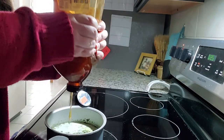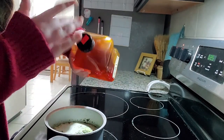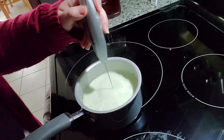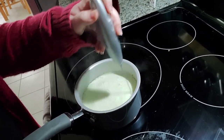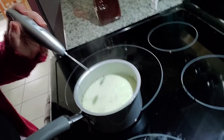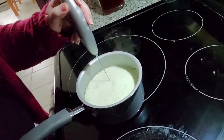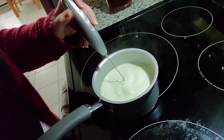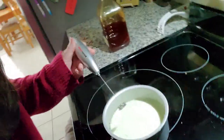Oh yeah, it's ready. I just squeeze a bit more because I like things to be sweet. Give it a froth. That is so cool. I wonder if I keep frothing it, will it make it bad? I just like doing it. Oh, that was not a good idea.